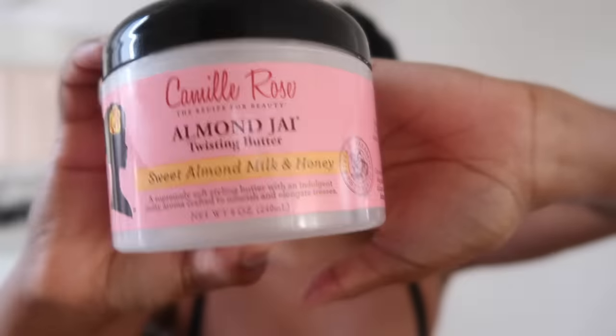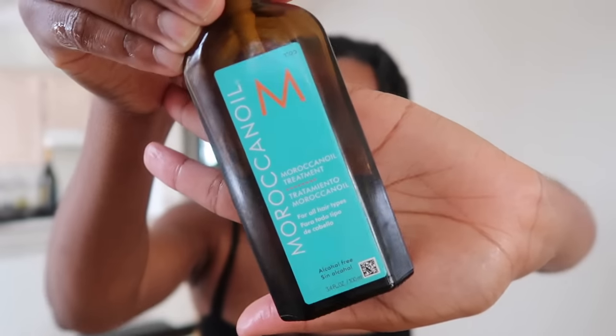Finished twisting my hair. I just did two strand twists all over in a pretty thin manner using the Camille Rose Almond Jai Twisting Butter. Although I do like these butters, sometimes they can leave that little white residue and I hate that. And so I usually go through with the Moroccan oil afterwards.